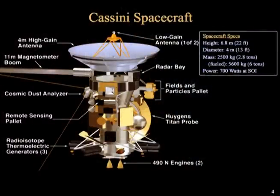This is about the size of a bus. It's the largest or most massive interplanetary spacecraft launched in the West. It's 2.5 tons dry. At launch it had about 4 tons of fuel on it, almost all of which has been used. Remember, we're 10 times further from the sun than is the Earth, so there's very little sunlight. It gets electrical power from these radioisotope thermoelectric generators. There's a set of cameras bolted to the side of the spacecraft.